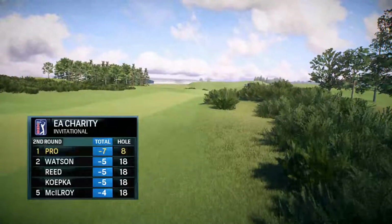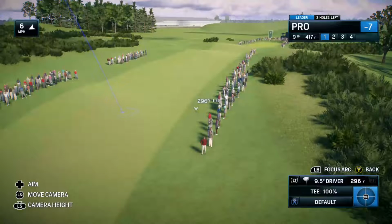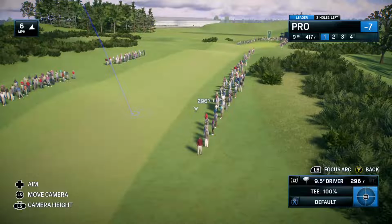Frank, how does the front nine finish up with this par 4? Well, the par 4 ninth is called the Monk. It's not overly long, 423 yards, dogleg to the right. Just one bunker down the left to be avoided.